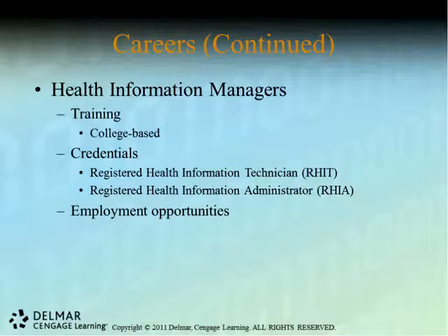And in order to get those credentials, you have to graduate from an accredited program through CAHIIM, the Commission on Accreditation of Health Informatics and Information Management. Your education consists of medical terminology, A&P, legal aspects, health information, coding, database management, quality improvement, computer training, and then there are usually PPEs you have to complete in those types of programs. You take a credentialing examination to receive those RHITs and RHIAs from AHIMA. There are continuing education CEUs involved, as well as an annual fee that you pay, and your CEUs are reported every 2 years.